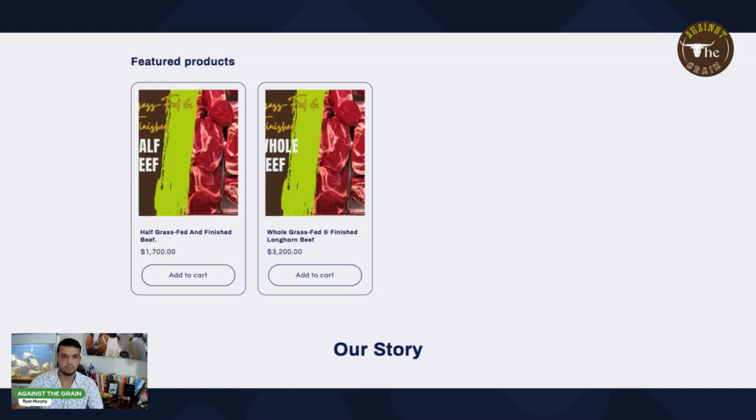You know, what does a New York strip run in the grocery store right now? $12 a pound. That's not grass fed. That's just regular conventional beef. You want the best of the best at the best price. This is how you do it.